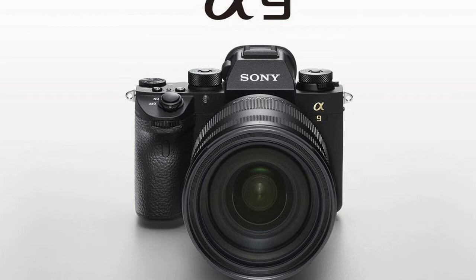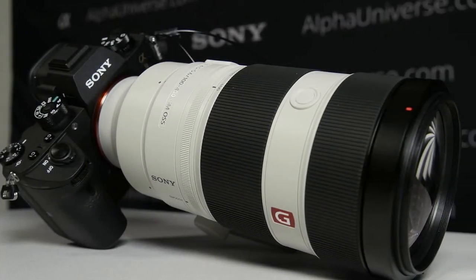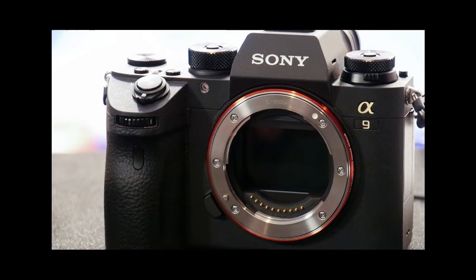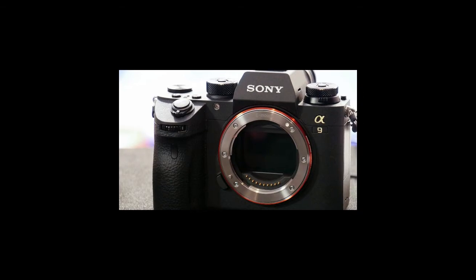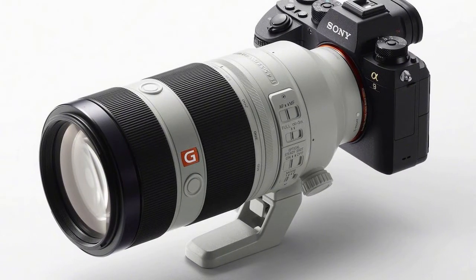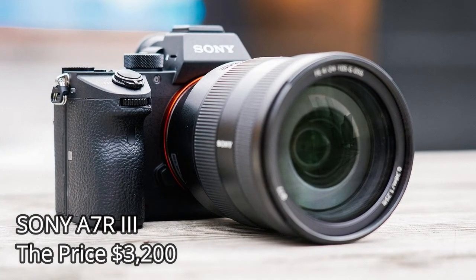Body comparison. The side-by-side display below illustrates the physical size and weight of the Sony A7R III and the Sony A9. Three consecutive perspectives from the front, the top, and the back are presented. All size dimensions are rounded to the nearest millimeter.